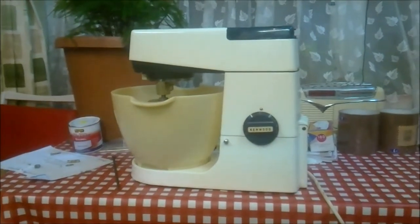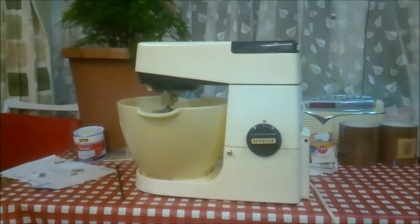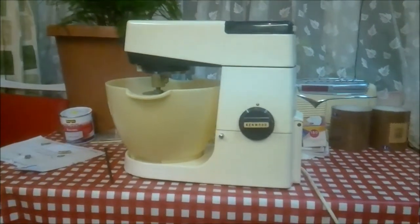Same as this old crock, the Kenwood A701A food mixer.